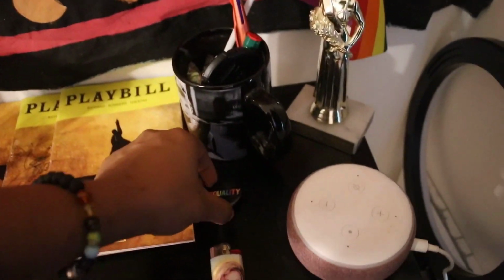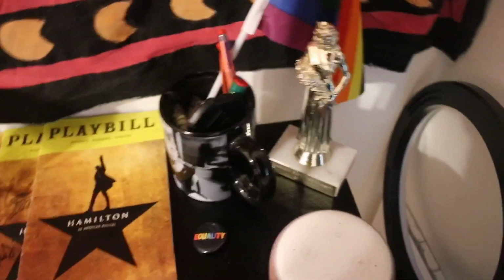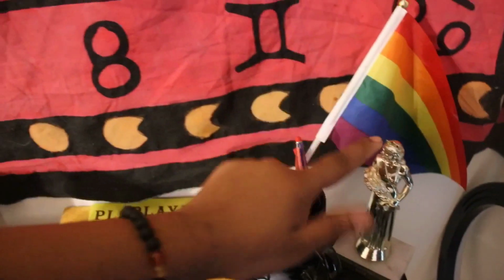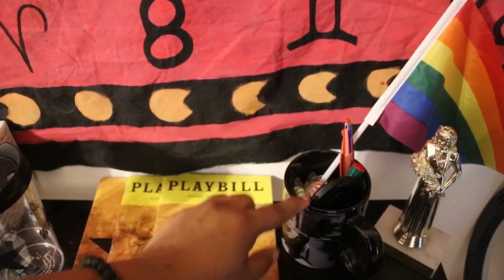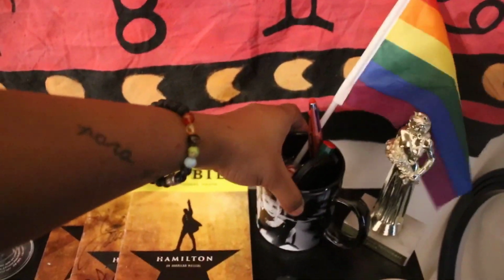He is a drag queen from RuPaul. Then I have an equality pin. I have my pride flag because we love love. Then I have a pageant trophy that I was in. Then a cup that just has a bunch of random stuff with Audrey Hepburn's face on it.